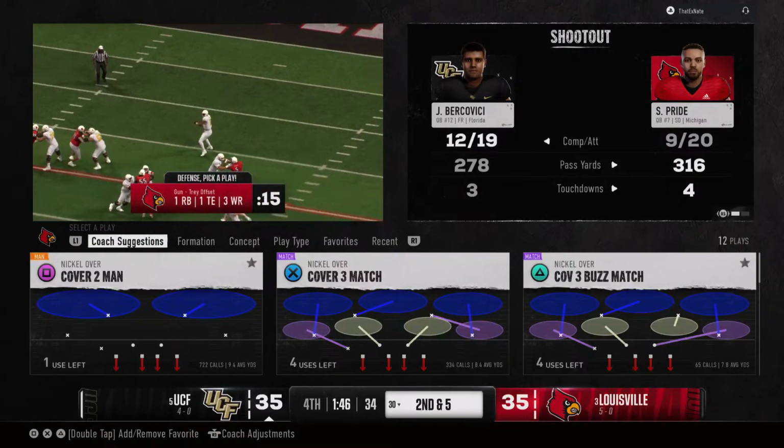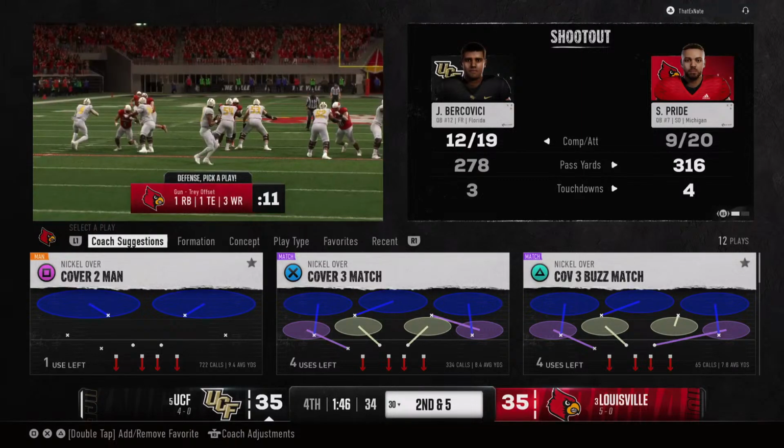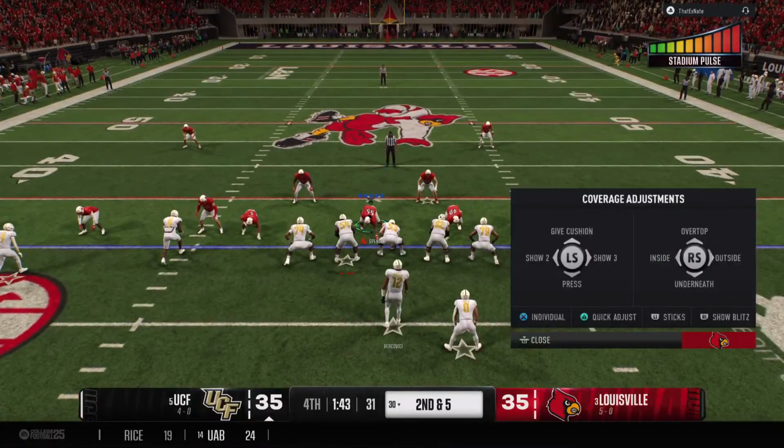Wow, how about that, Chris? Nothing open downfield. He gets underneath to his running back, picks up some positive yards, but he's got to remember they've got to go quick. Now it's second down here.